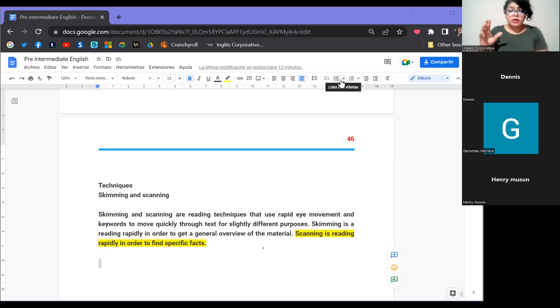Utilizamos el skimming para determinar si un documento es necesario para nosotros. Si ustedes están haciendo un trabajo y tienen un tema en específico y necesitan más información sobre ese tema, van a utilizar el skimming porque van a estar buscando diferentes documentos, ya sea en internet o físicos, y van a hacer ese ojeo rápido, esa lectura rápida, para determinar si ese texto les va a servir o no. Porque si se sale del tema, pues no les va a servir. Pero si está dentro de lo que necesitan, les va a servir mucho ese documento.